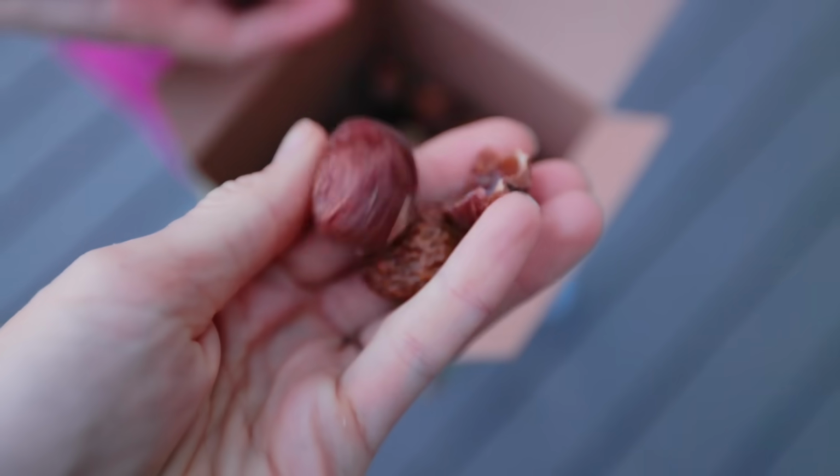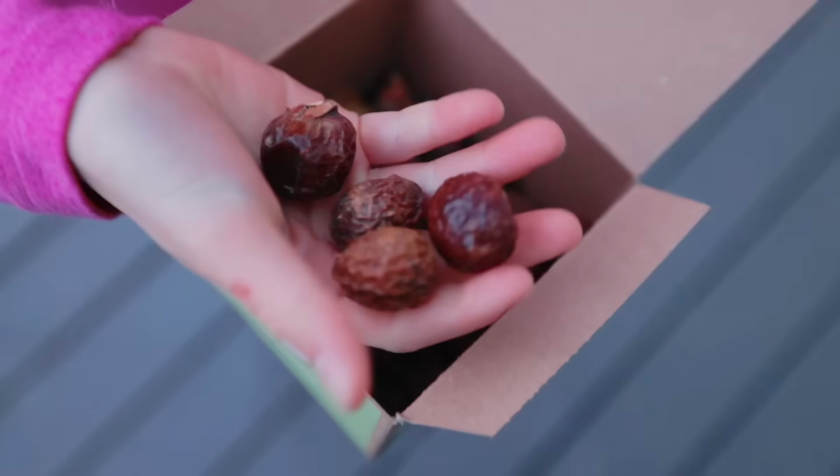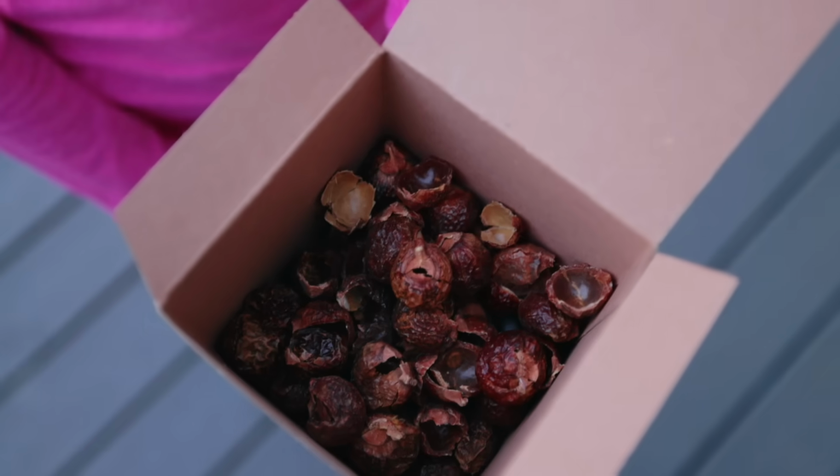The only thing that we've had to watch out for is we are not used to them, so they were getting lost in the laundry, and we had to train the kids to make sure that they took out the bag every time they did a load of laundry.